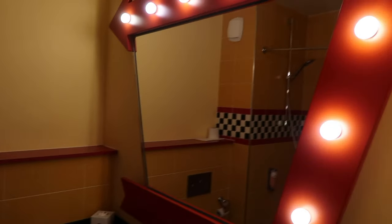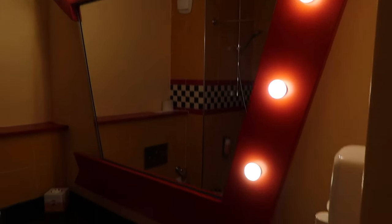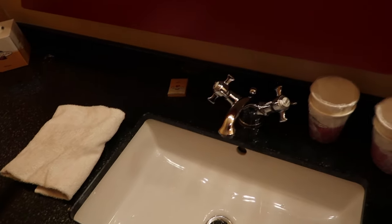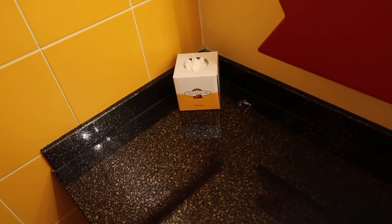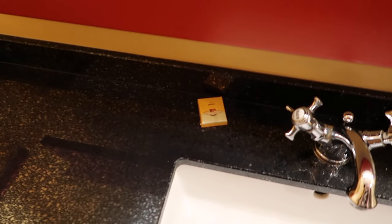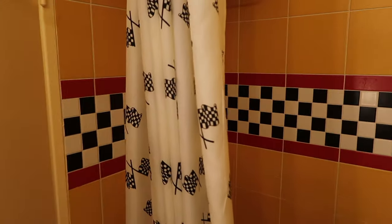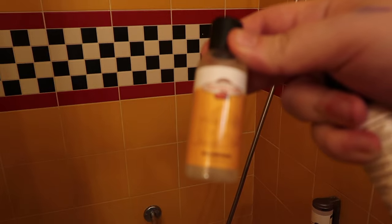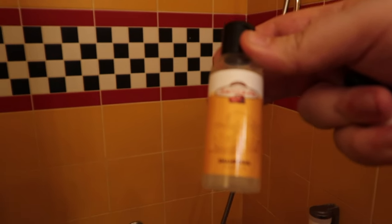And then the bathroom, again, very fun, the theming. It's cars throughout, so there is lots of Santa Fe theming, as always. There is a tissue box, which is always nice, I guess. There's a soap. These are always my favourite things. Let me show you the shower curtain and stuff. The shower curtain is the checkered flag, and you've got it all the way throughout as well. And, of course, everybody's favourite... Oh, it's not going to focus. Please focus. There we go.